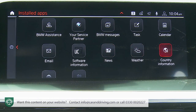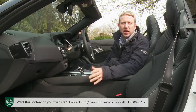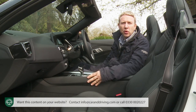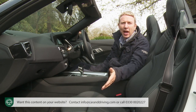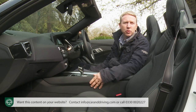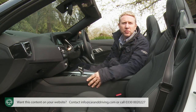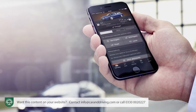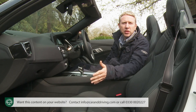There's also a connected teaser package that gives you 3 months' use of online connected music, that's for music downloads, and Microsoft Office 365, which syncs in your emails and your calendar. And you get what BMW calls an open mobility cloud that, via a clever BMW Connected Plus app, can allow you to interact with the car, for instance, allowing you to remotely view it in 3D.